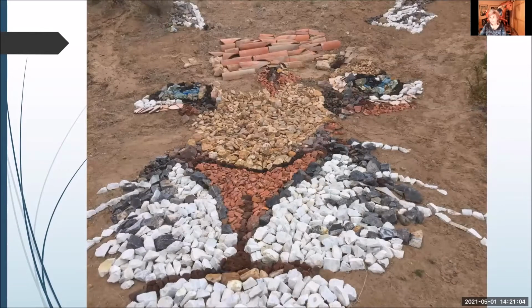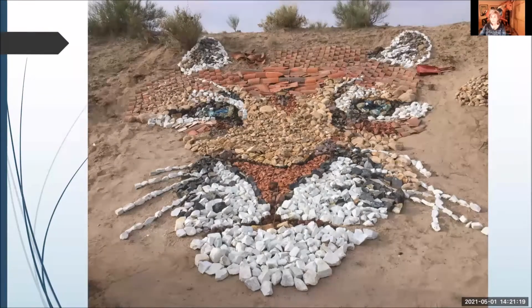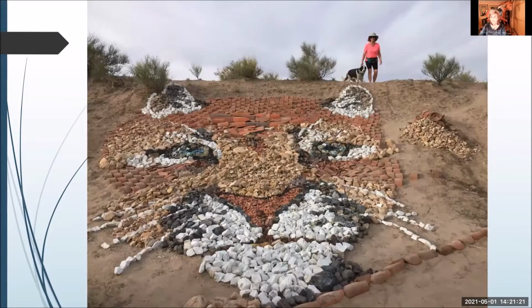I got tile from Eric, and I started burying the tile. I found that if I buried the tile in the sand, I could stand on it and use it as a step ladder to walk up the hill and bury the next tile. So I started using the tile to climb the hill.